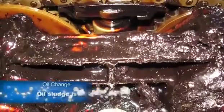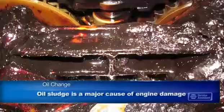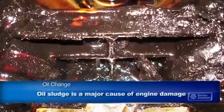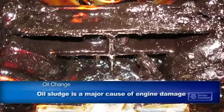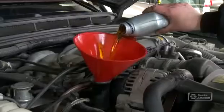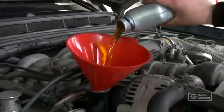Well, oil eventually turns into a jelly-like sludge. Now, sludge clogs up oil passages and keeps oil from getting to some areas of the engine, causing parts to wear out prematurely. And that means expensive engine repairs. So that's why you need to change your oil and oil filter on schedule to get the old oil out before it turns to sludge.